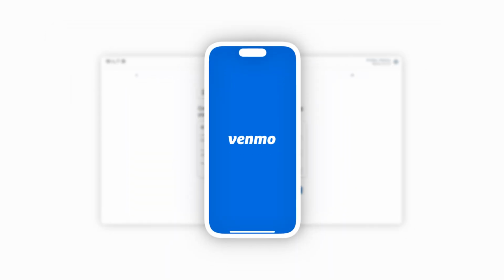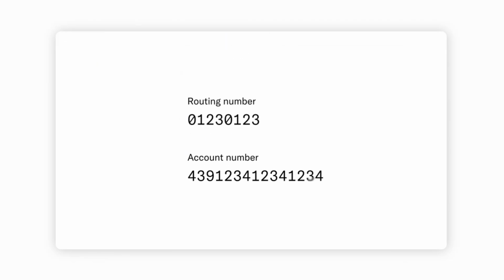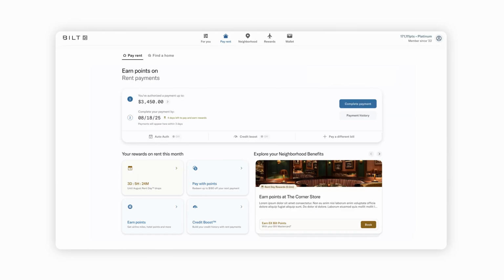Now, head over to your Venmo account and make your rent payment. You'll only need to add your bill pay routing and account numbers the first time you pay with Venmo. After that, you won't need to re-enter your bill pay account numbers for future payments. Continue to come back to the Bilt app each month to authorize your rent payments before making them via Venmo.